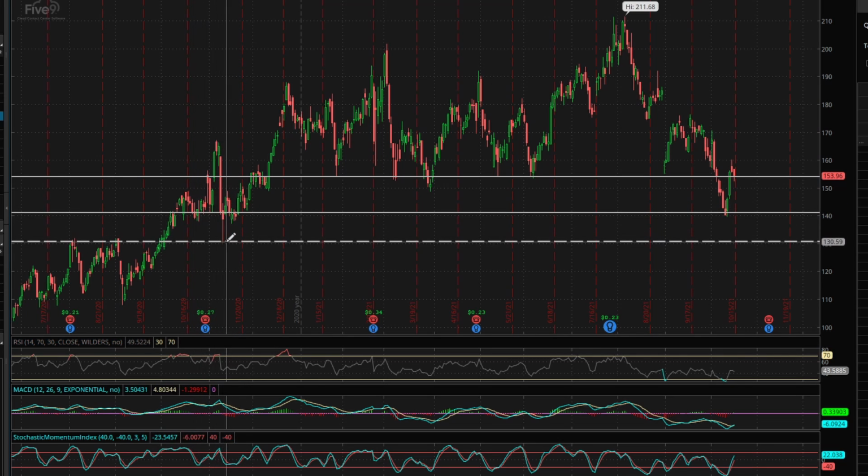Of course, there was one lower. We had this wick hit here, this wick hit here, and this hit here. I was actually thinking this was going to come down to 130 because of how strong this support is, but I drew it there just as like a fallback opportunity, and then had this one up top.